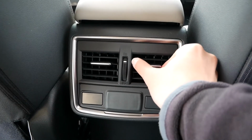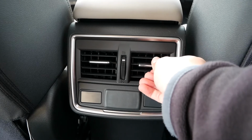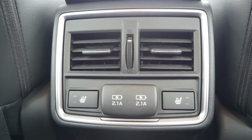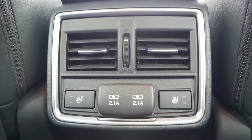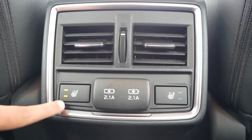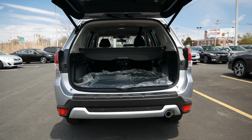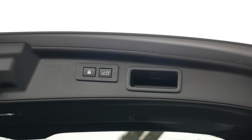Passengers in the back will get 2 rear air vents with a dial in the middle controlling airflow. But some Forester models will have 2-level heated outboard seats to keep passengers warm in the winter. Available on the premium trim and above is the power tailgate, and if equipped, the button which automatically closes the rear hatch will be located on the inside of the tailgate.